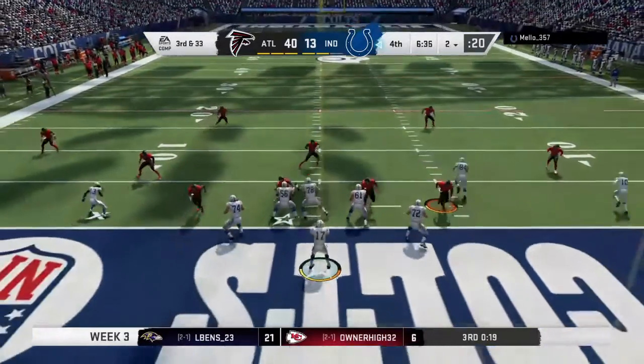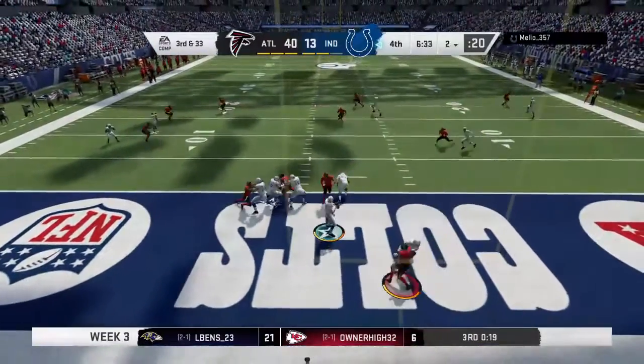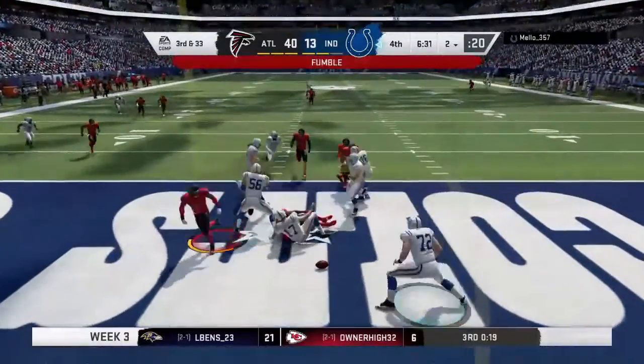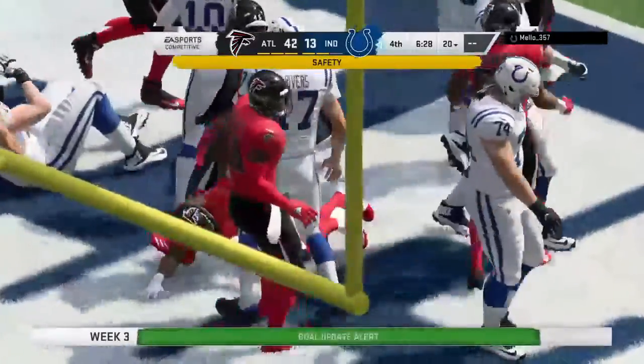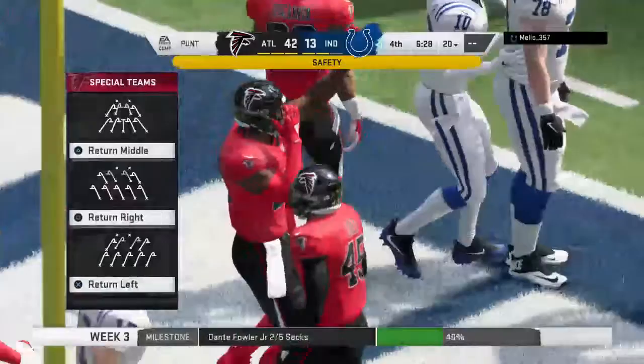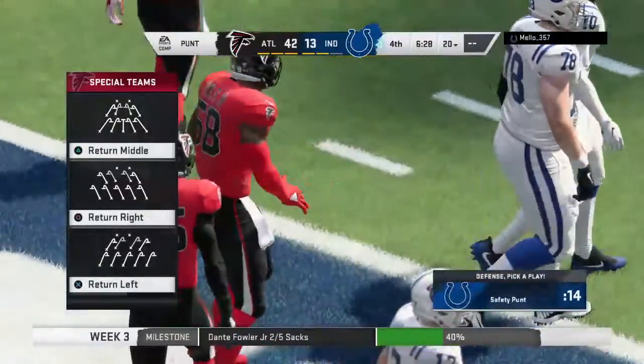It's 3rd and very long. Rivers in trouble, and the ball's out. It's in the end zone loose. And they're going to sack him yet again. The pass rush has been relentless. This time, it yields a safety.